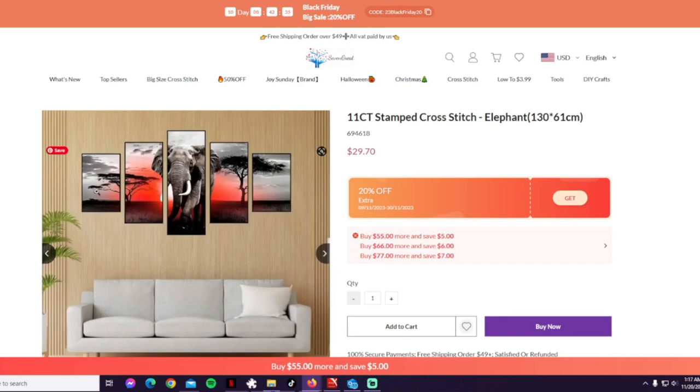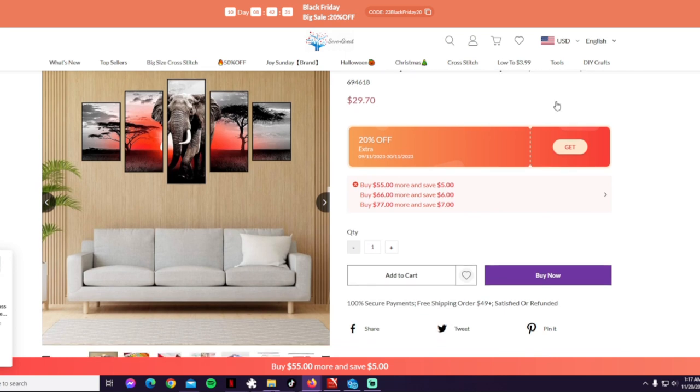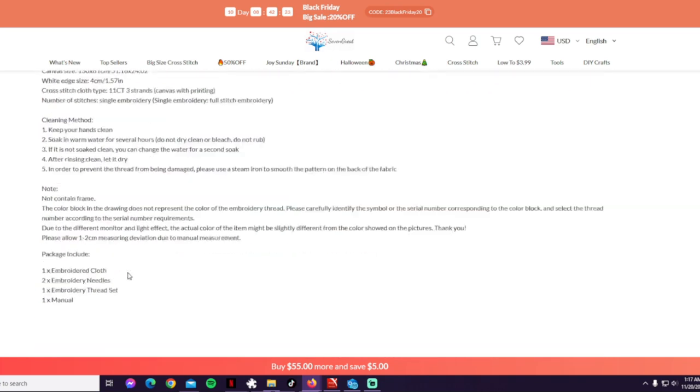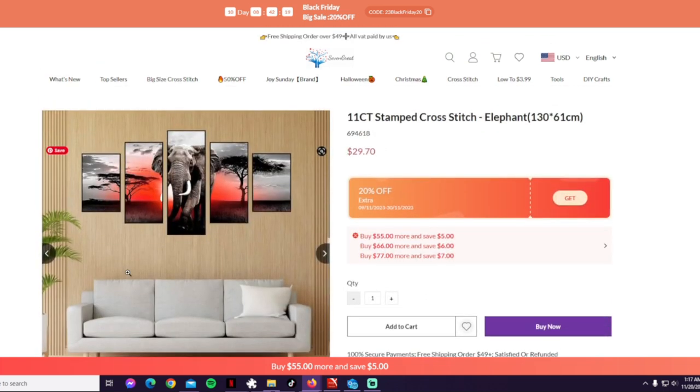That would be really pretty on a wall. 130 by 61. Eleven count. Comes with everything you need, obviously, except for the frames, because I would definitely be framing these. Or maybe wrapping them around flat canvas panels and hanging them on the wall that way. That would be really pretty.